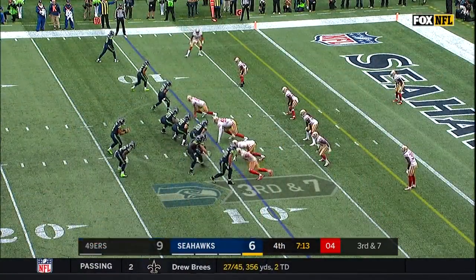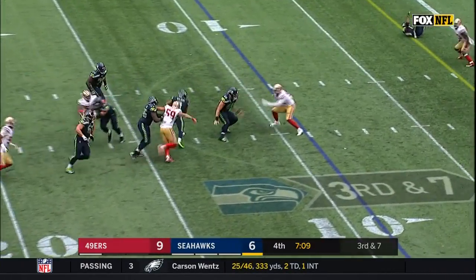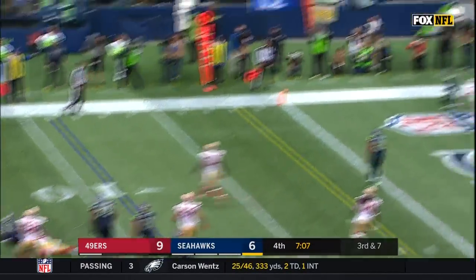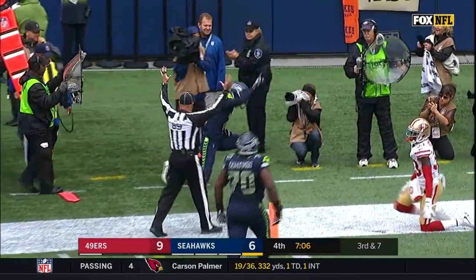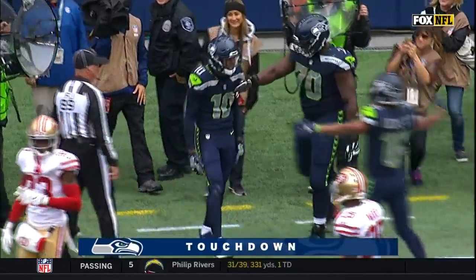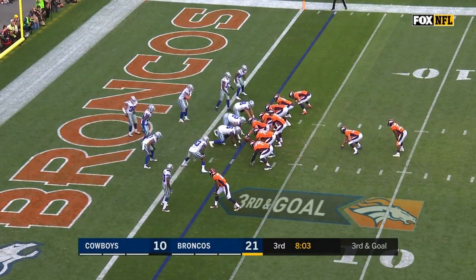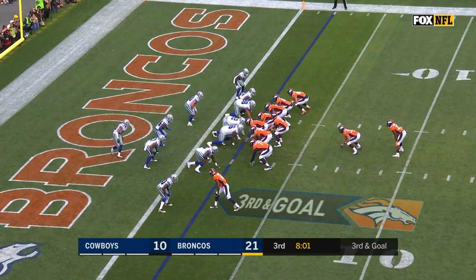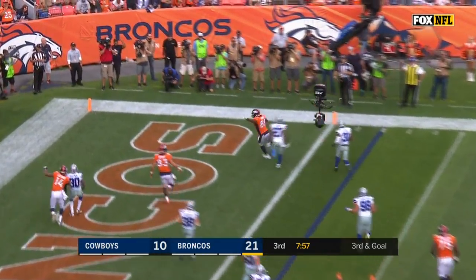Three wideouts to the left side. All receivers out. Russell Wilson. On the move, throws into the end zone. Touchdown. Richardson. Play action, Green, the tight end, touchdown.